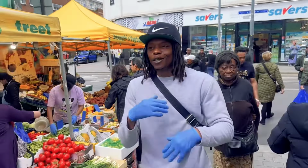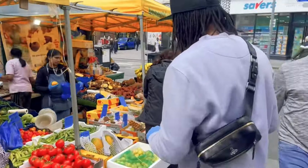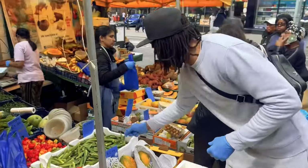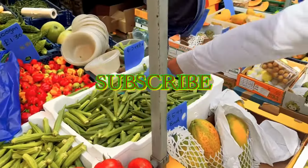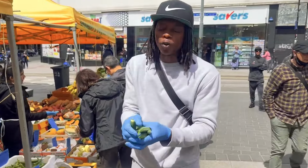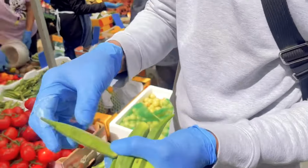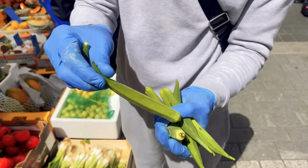And then for the other pot that we're going to be cooking, our steamed vegetables, we're going to be using some okra today as well. So look, I just picked up some okra, but I want to show you what is a good okra to pick. You see when you test the top of it and that breaks off like that, that is a very good okra.